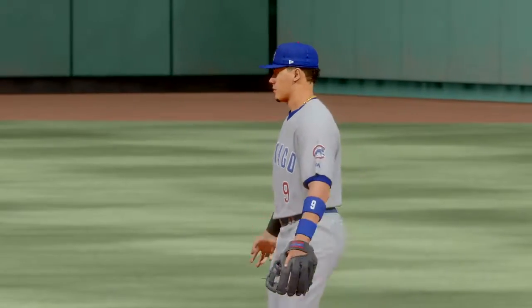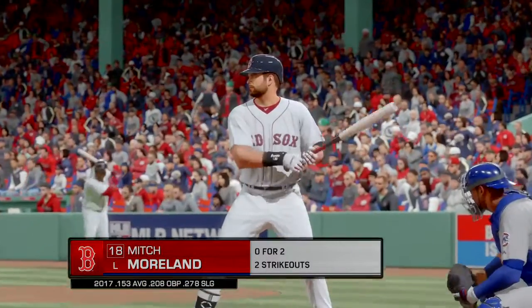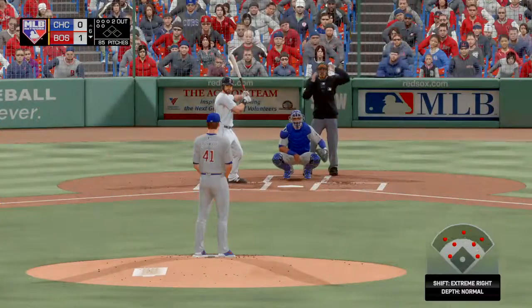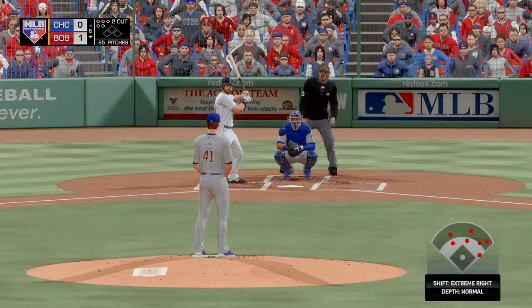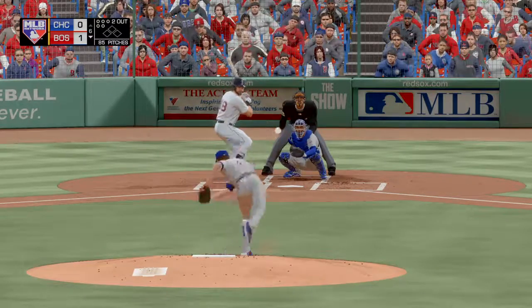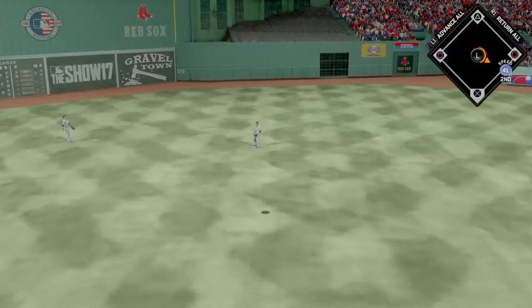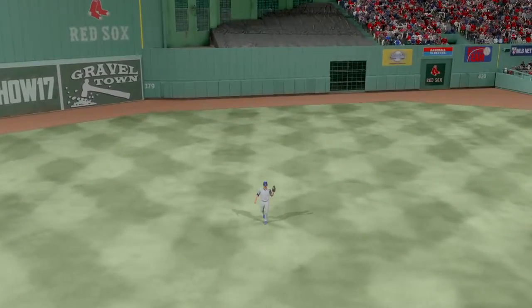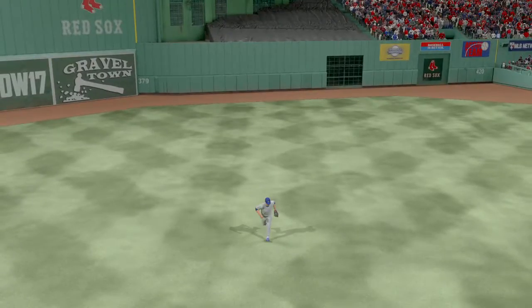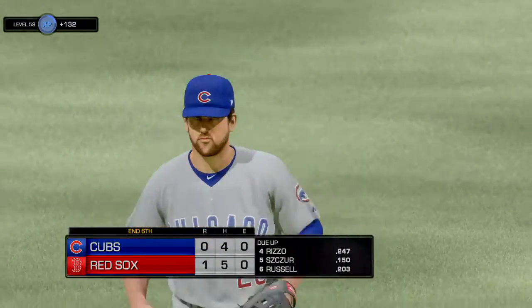The first baseman, number 18, Mitch. Ready now, Mitch Moreland. He's struck out twice thus far, so we'll see if he can fare any better here. High fly ball out to straightaway center. Moving under it, Caesar. No trouble with this one, and the inning is over. Red Sox go down 1-2-3. They lead it 1-0.